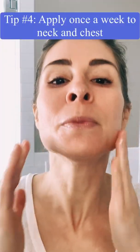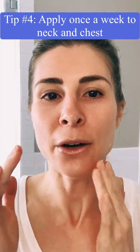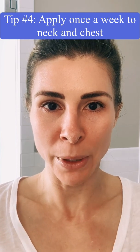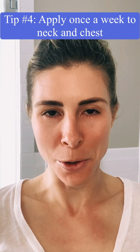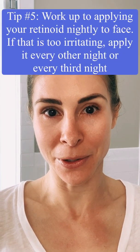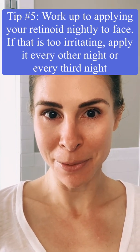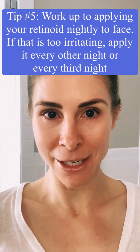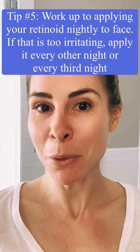And about once a week or so, I'll put a little bit on my neck and chest area. If you apply it more than once a week to your neck and chest area, it tends to be a little bit irritating, so you don't want to do that. Your goal is to work up to using tretinoin or your retinoid every night on your face if you can. If that produces too much irritation, you can back it down to every other night, every third night. I have some patients that use it just once a week. So see what works with your skin type and how your skin tolerates it.